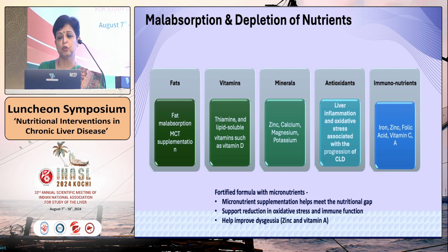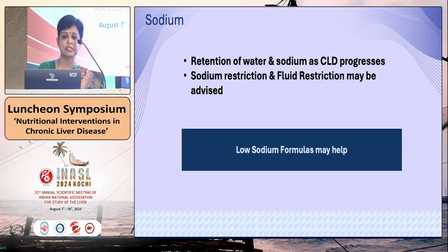There are a couple of papers available on this as well, stating that increased inflammation in liver diseases is associated with progression of CLD. So preventing oxidative stress is something which is required. An immunonutrient formula could contain these. A fortified formula with micronutrient supplementation would be able to meet the dietary need. It could also support reduction in oxidative stress and improve immune function. At the same time, it can improve dysgeusia in certain patients, especially as zinc and vitamin A have a great role in it. So a supplement containing these nutrients would be beneficial for patients with CLD.